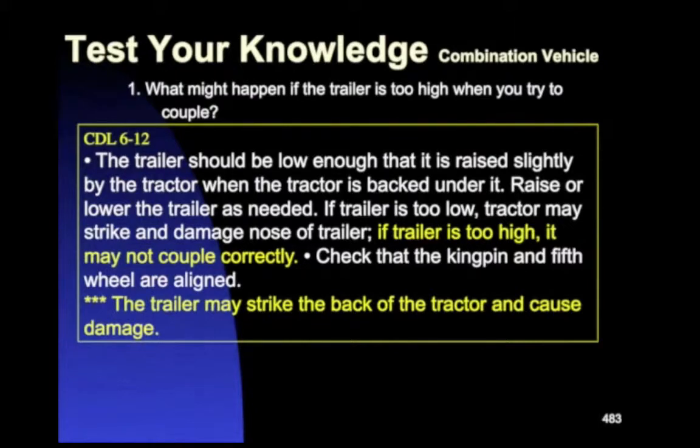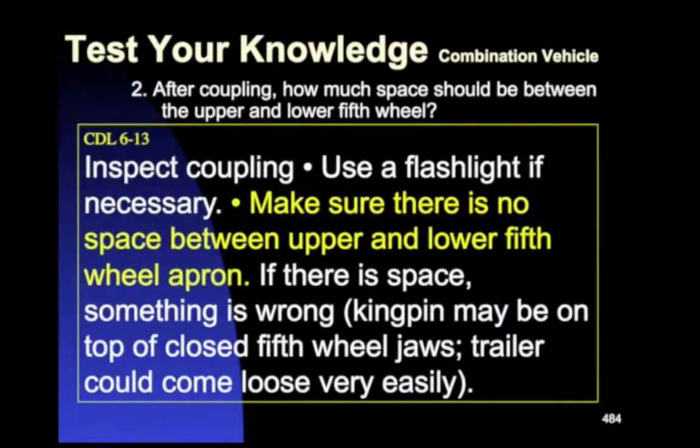If the trailer is too low, the tractor may strike or damage the nose of the trailer. If the trailer is too high, it may not couple correctly. Check that the kingpin and fifth wheel are aligned. The trailer may strike the back of the tractor and cause damage. Question 2. After coupling, how much space should be between the upper and lower fifth wheel?